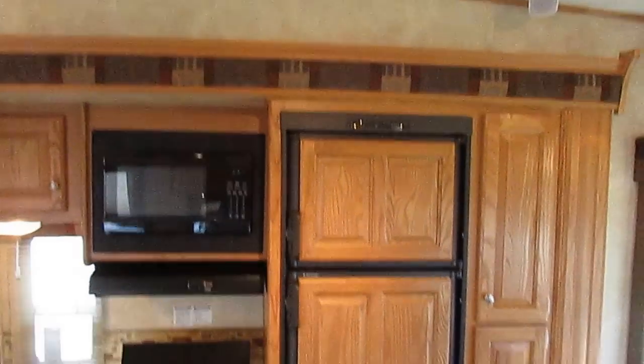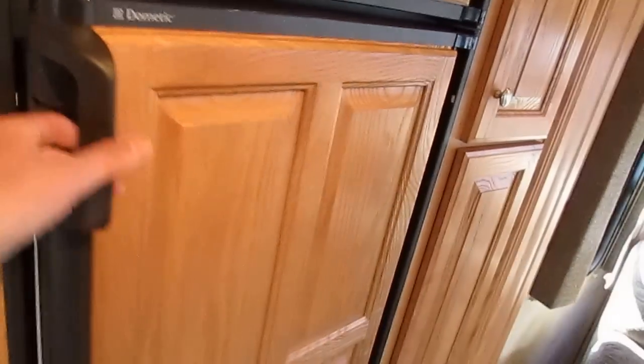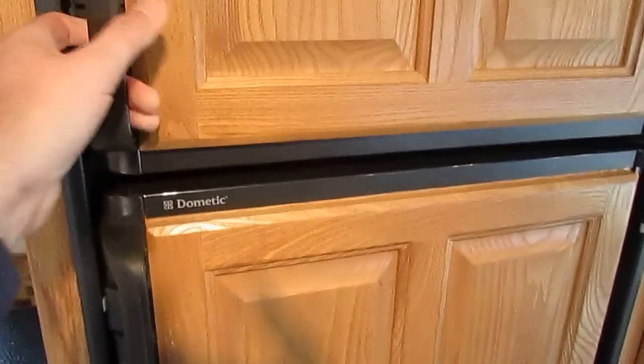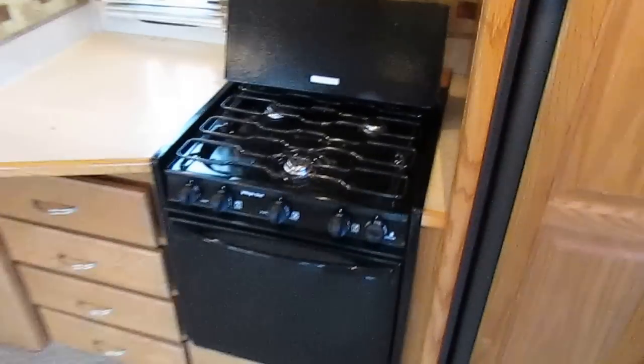Like I said, you got an 8 cubic foot refrigerator freezer. It's clean. And it's starting to get cold. I haven't had it really on long enough to get to operating temp yet.